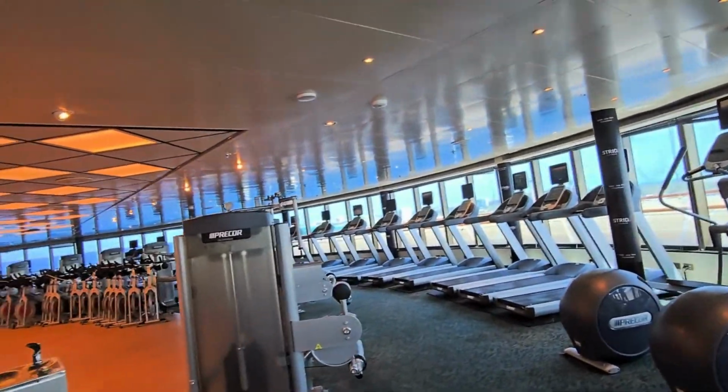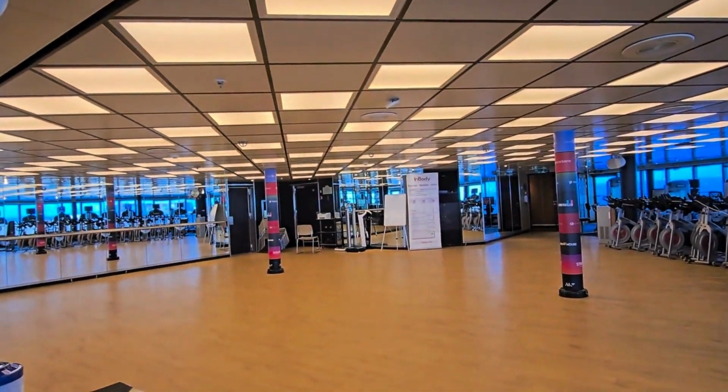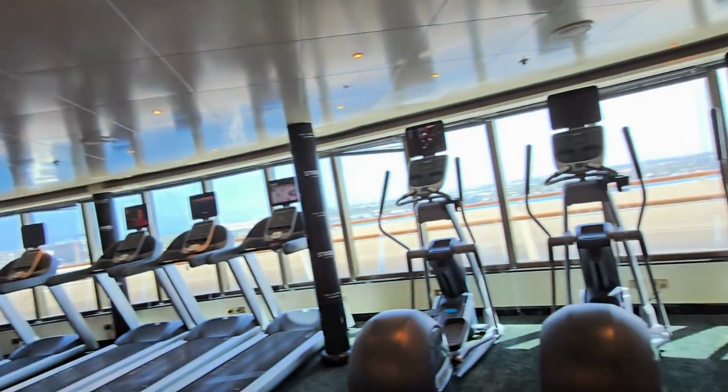Now, one of the things I thought was kind of strange, I don't like this configuration where the actual workout class area is out in the open where everyone can kind of see you.